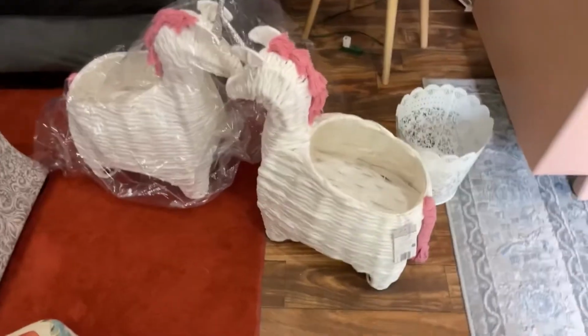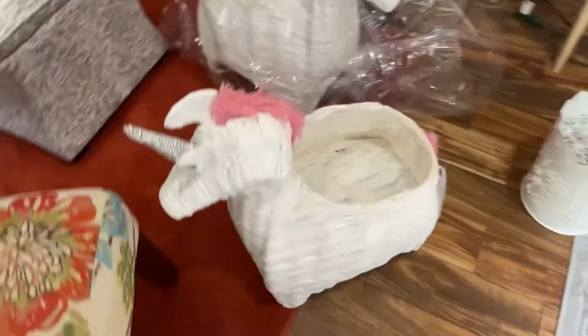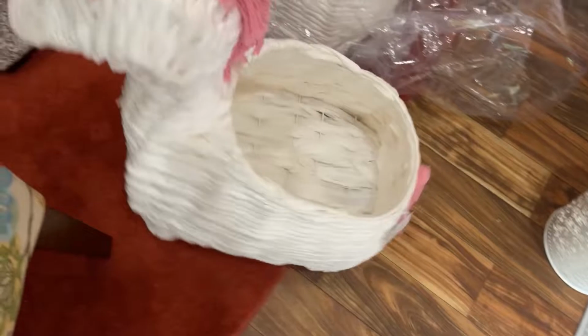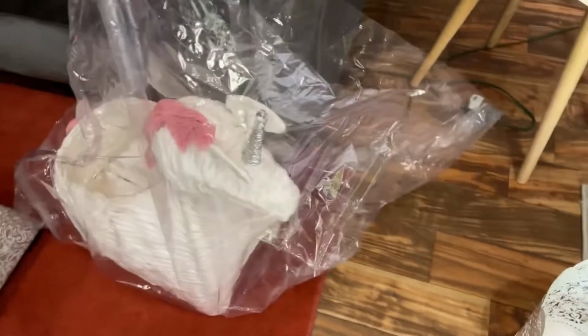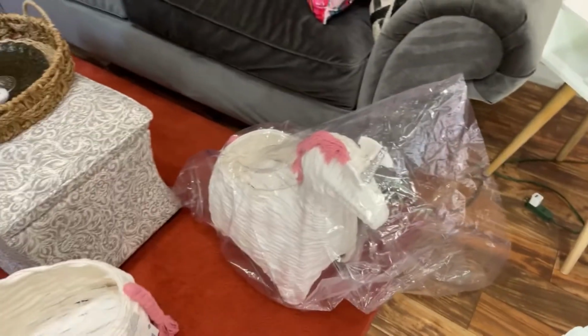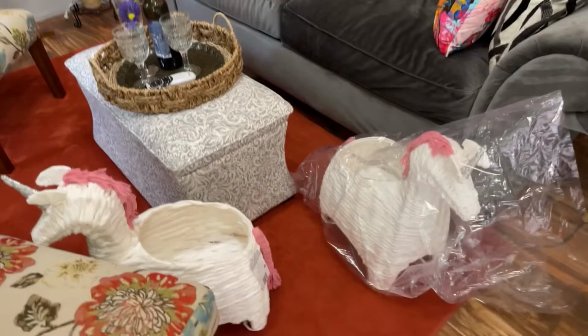Look at those. They're just so pretty. She's going to love these. Well, not these. She's going to love one of them. She's not getting them both. But I'm going to put those things in there. I'm going to shrink wrap and put a real cute pink bow on there. She's having a girl. Yep. So I just can't wait to see the look on her face when she gets it.